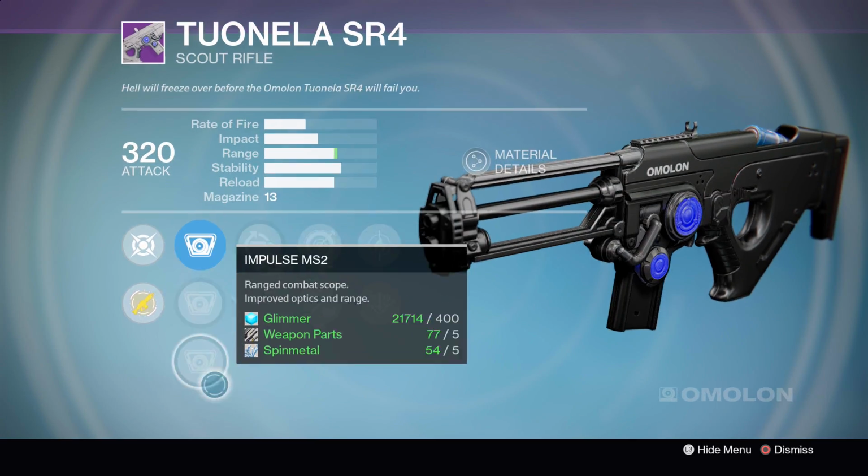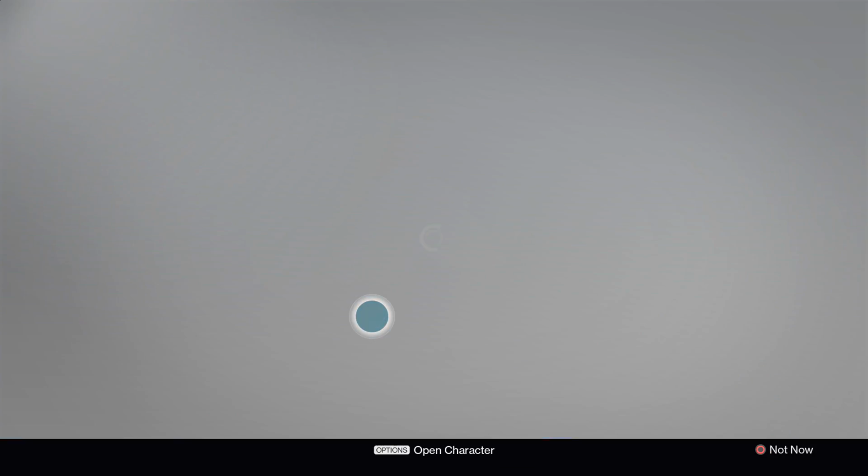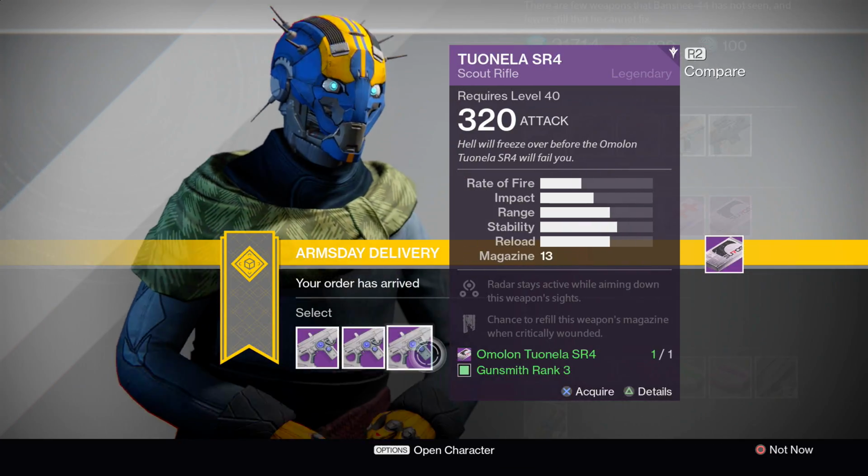Alright, moving on to roll number 2. This one has got Replenish, Single Point Sling, Casket Mag, Firefly, and Danger Close. So you can probably just skip out on that one.